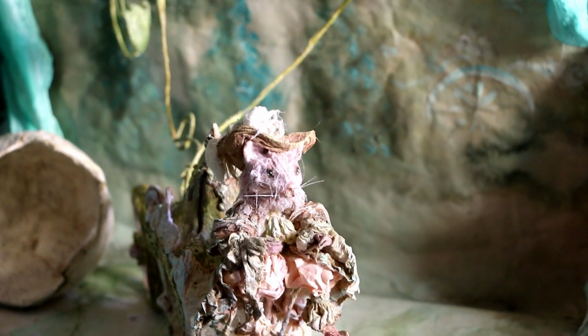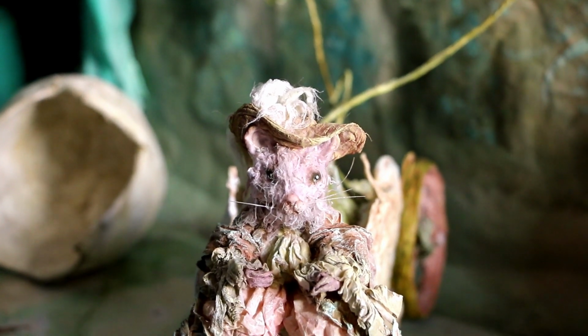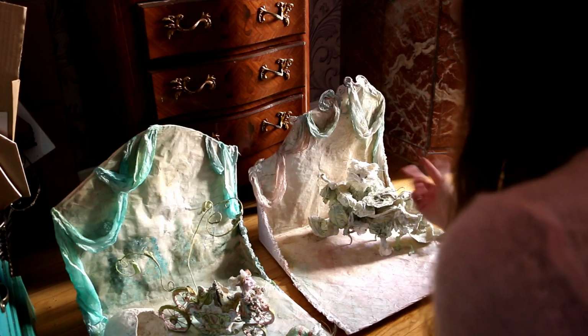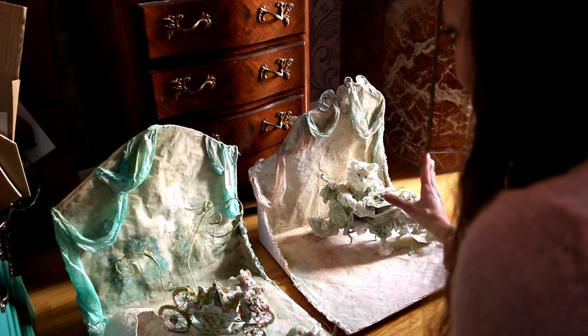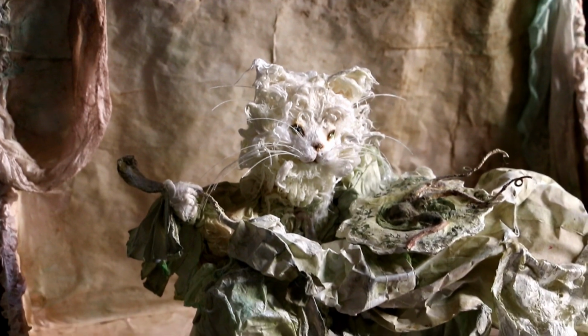The green mice have not been finished either. I wanted to go back and work on them properly. There was the white cat also, which was the twin of the other one, but this one was more simple. I'm going to go back to her as well. I want to make her another dress.